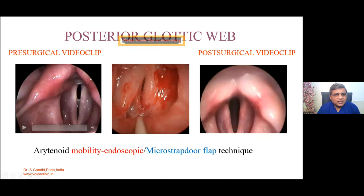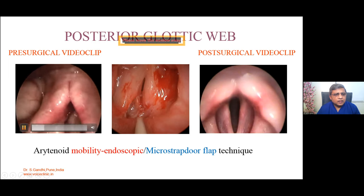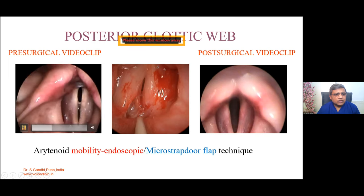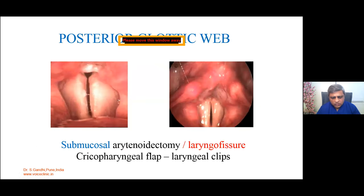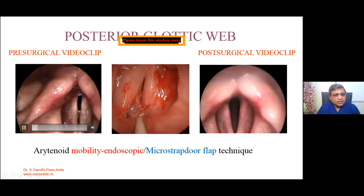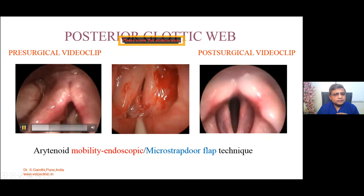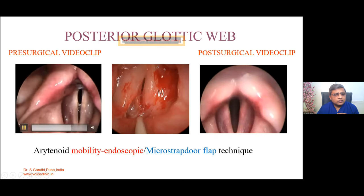Now, these are synechiae, fibrous bands in the posterior glottis. This is a case of immobile vocal cord because of this synechia. What I'm going to see is not only the synechiae or mobility of the vocal cords, but how is the mobility of the arytenoids. That is very important. And as you see, the arytenoids are quite mobile. So preoperatively the joints are not involved.